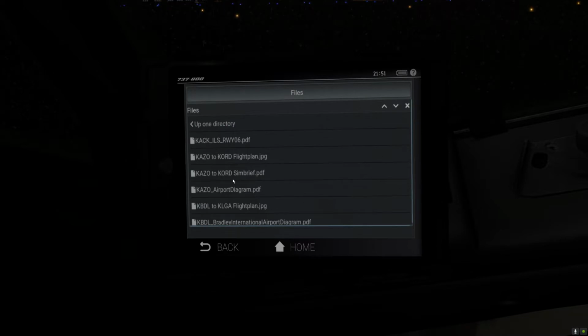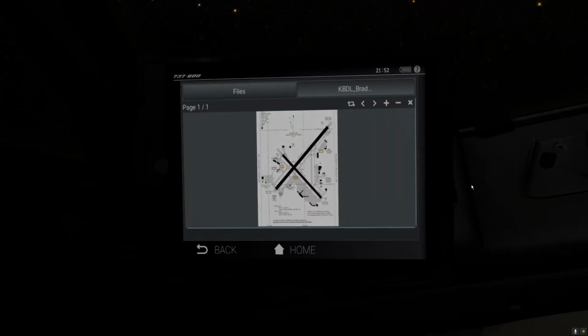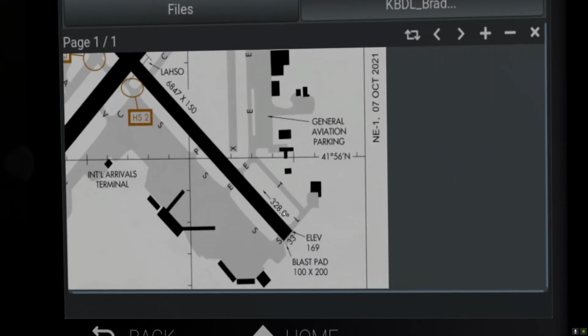Alright, let's look at the KBDL airport diagram. And we can see that runway 33 is at a heading of 328 degrees.